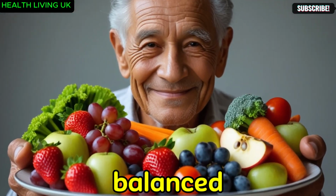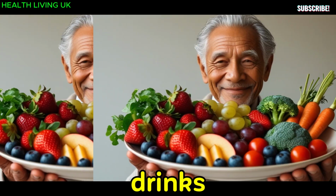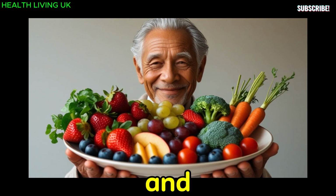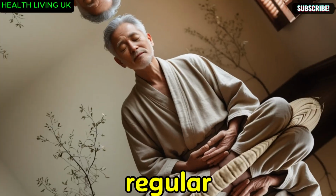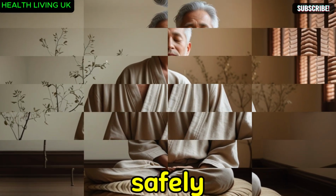Focus on eating balanced meals, control portion sizes, avoid sugary drinks, and include more vegetables and fruits. Combined with regular exercise, this can help you shed extra pounds naturally and safely.